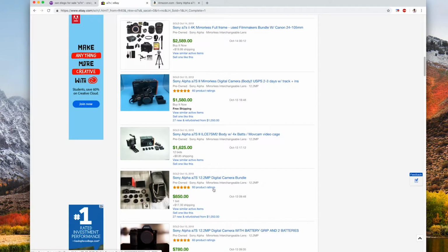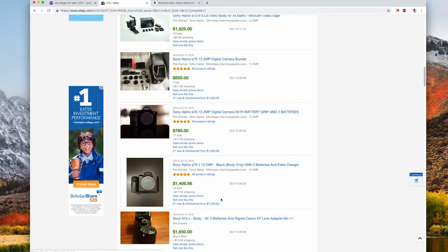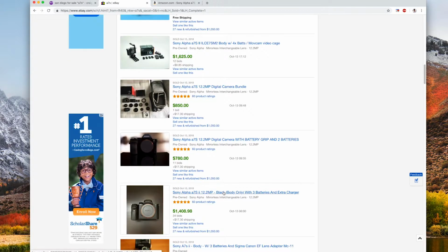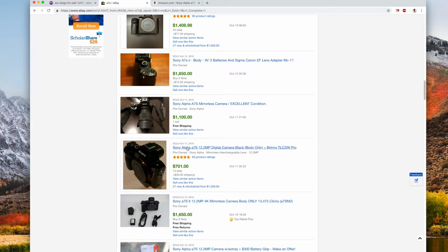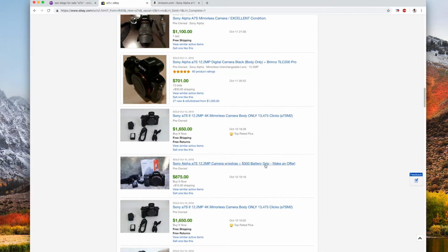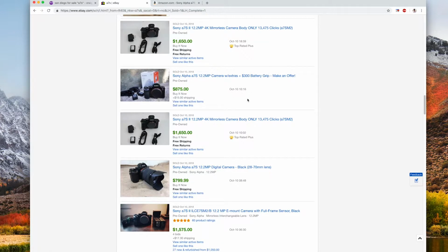The A7S for 850. All right. So cool. What I've noticed here is that the price on eBay averages around 700 to 800, while on Craigslist it's going for 1,000 plus. So what we should do is buy at the eBay price or less.